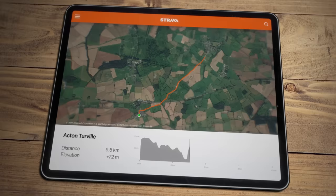Anyway, it's about time we take a look at the course. Now, if you don't know it, it's 9.5 kilometers long. It's got a gradient change of pretty much zero. It's got two corners and one U-turn. Are you up for it? Can't wait. Yeah. Let's hit the start line.